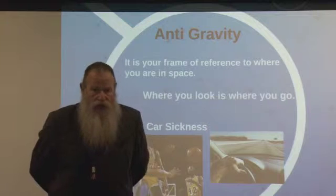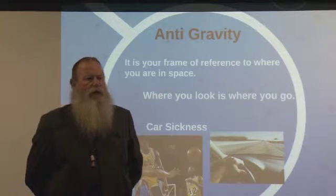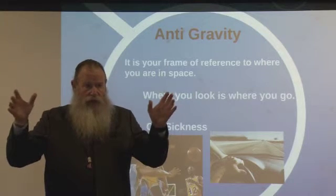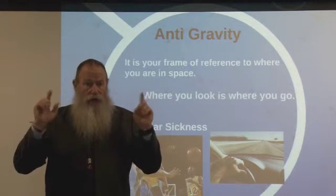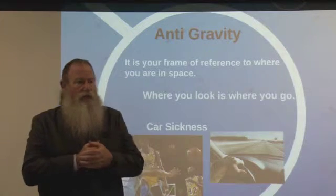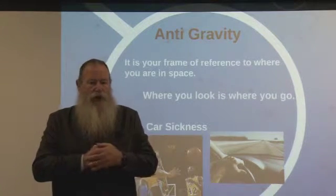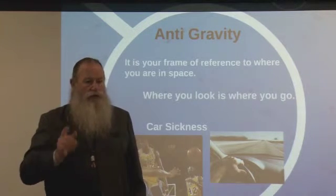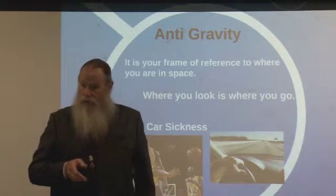Most people who get car sick have difficulty because they're looking up close and their peripheral vision is telling them information that they don't like. In other words, what's the first thing your parents tell you when you're in the back of the car and they're driving and all of a sudden you're saying, oh, my tummy is upset? They say, don't read in the car, right?